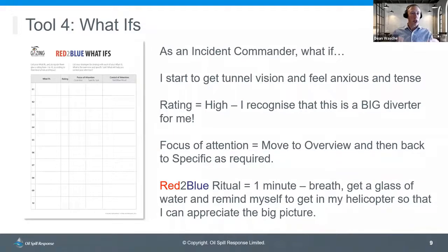You want stuff that's ingrained, habitualized, and this is sort of the work that we're doing at All Spill Response ultimately. So, ladies and gentlemen, in terms of Red2Blue and our introduction to the toolkit, that concludes this part of the webinar, really. So just in summary, what Andy and I have done is we've introduced you to the Red2Blue toolkit, and specifically 4 tools.